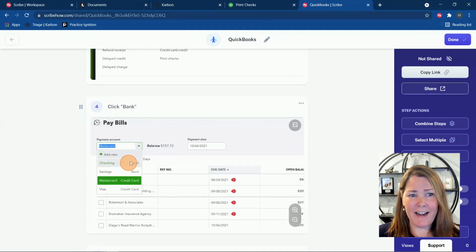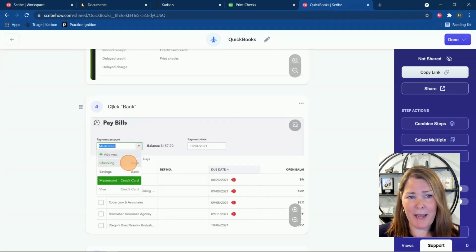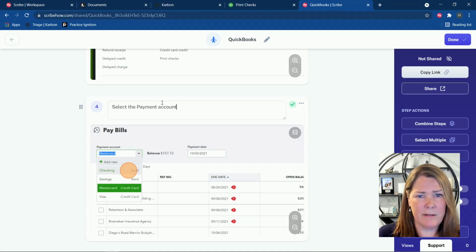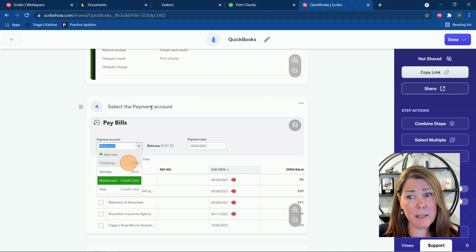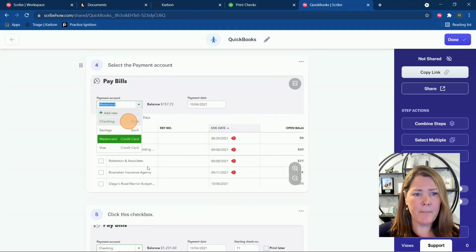then select, and here's really cool. It says click bank, right? That isn't exactly what it says. It says click bank, but actually what I want it to do is change this and say select the payment account. And then I'm just going to click on that little check mark so that I can edit it, right? Because that's clearer. Remember, we talked about being concise is extremely important when we're documenting processes. So I'm saying select the payment account right here.